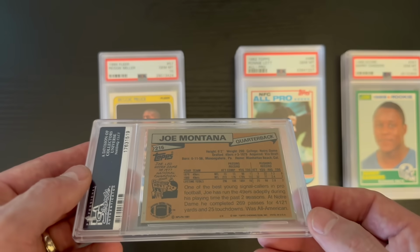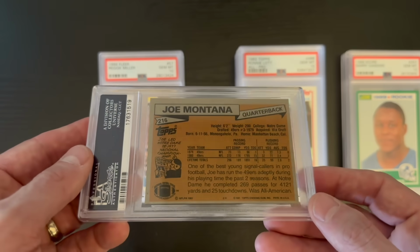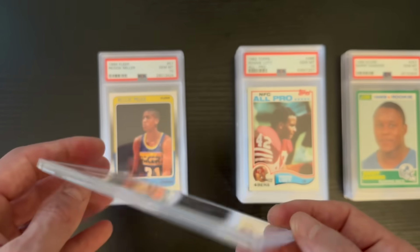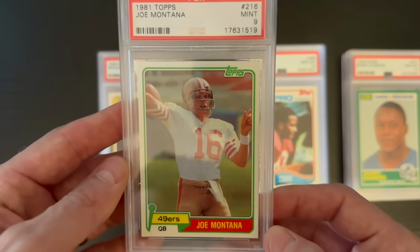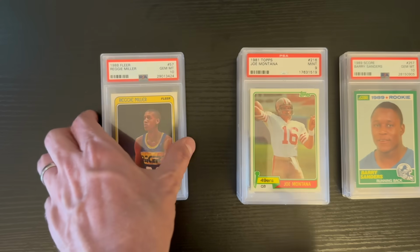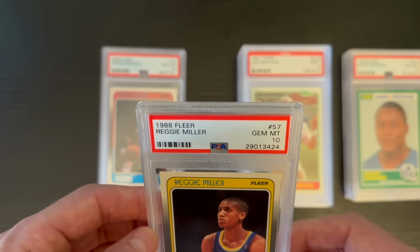Centering is a little bit off on the back here, top to bottom. And yeah, you can see the card isn't secure in the holder, just like the Jerry Rice. Absolutely drives me nuts. I might have to get those re-holdered. But yeah, this is a much older label, and that is more often the case with some of the older labels.